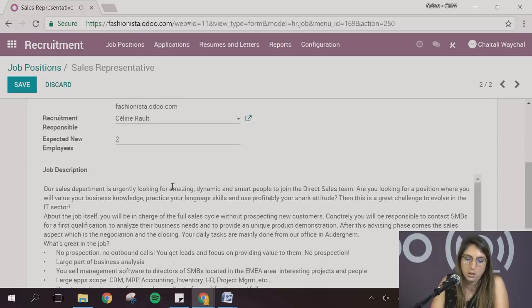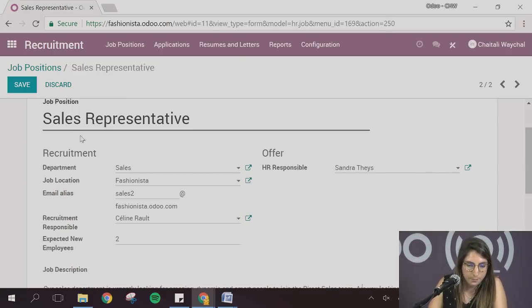It's quite easy, if later in a few months you have to reopen an open position, you again have your job description. You don't need to go into your computer and look for it. So we can just save it.